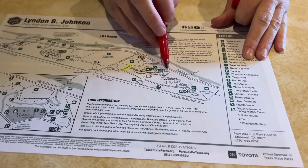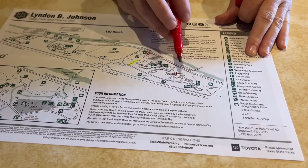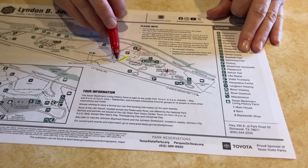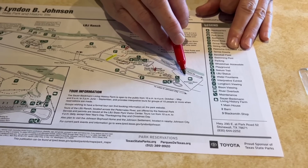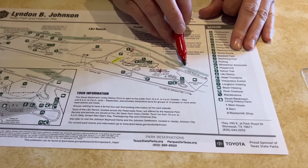Behind that are the Barron's Cabins, reconstructed from the 1800s. If you're interested in walking, it's about 10 minutes down to the Sauer Beckman Living History Farm, or you can drive. If you go to the yellow banner side of the parking lot and take a left, this road will bring you down in front of the farm. At the end of that road are 2 loops that take you past the bison pen. Sometimes you can see them from the fence, sometimes you can see them better from the ranch road over here.